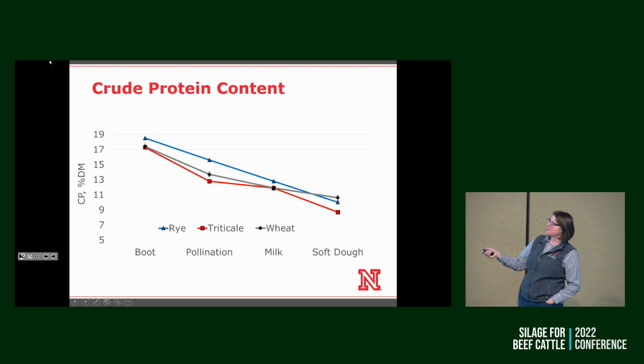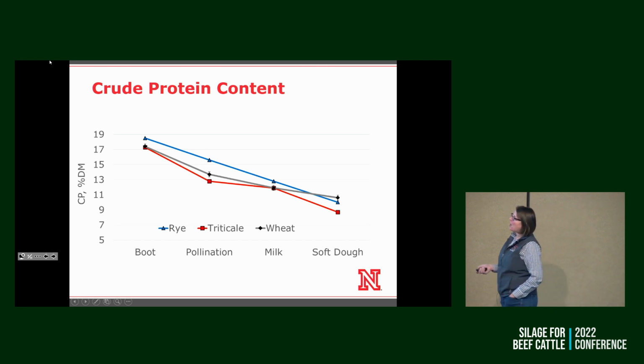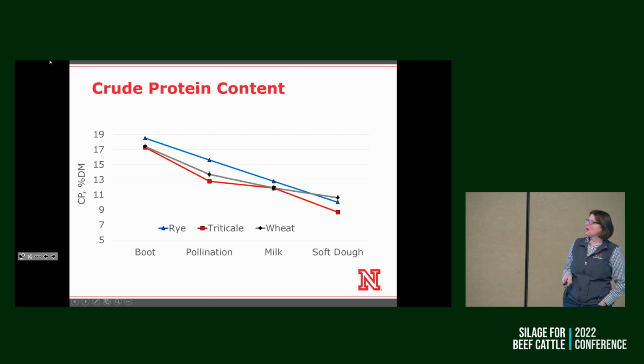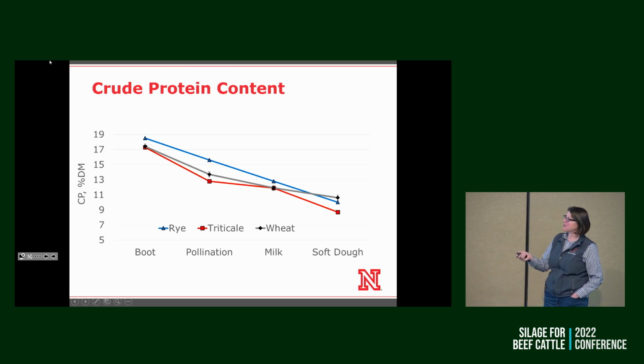Looking at the relative comparison among the species, we really see rye was just a little bit higher than the triticale and the wheat, but we don't see huge differences here among the species. And so depending on what your goal is, right, if I want to use it as a protein supplement, which a couple years ago I had some guys who did that, right? They said, I can't get a hold of distillers, I'm just going to harvest my triticale. They said, I'm going to harvest it early, and I'm going to use it as my protein source. That can work, especially for cow systems. That's actually a really nice little system there.